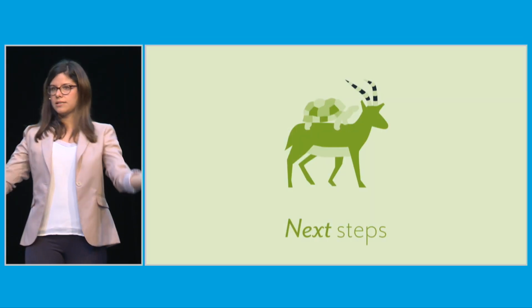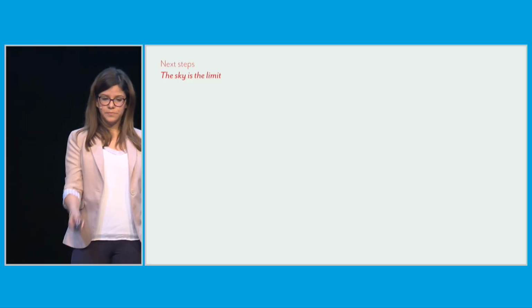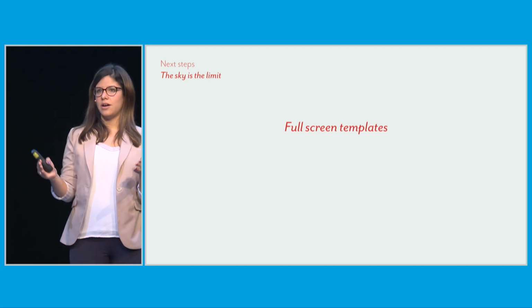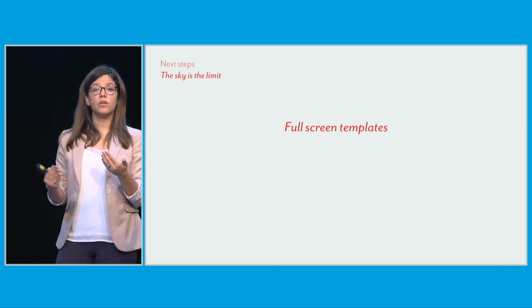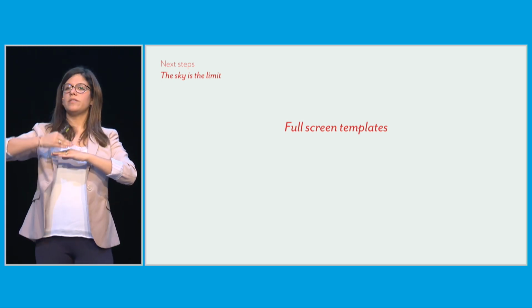So what are the next steps for us? The next step for us, the sky's the limit, full screen templates. Right now, as you see, we just have a card. But we want to have more. We want to be able to have a modal view that will show a user in a full screen what the template can be done.